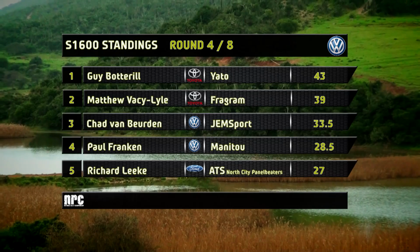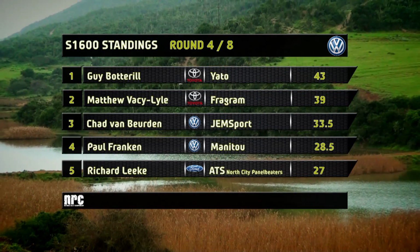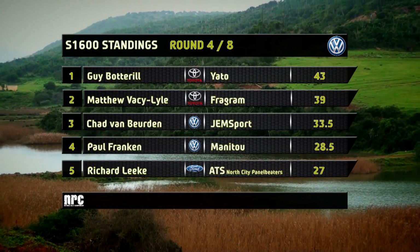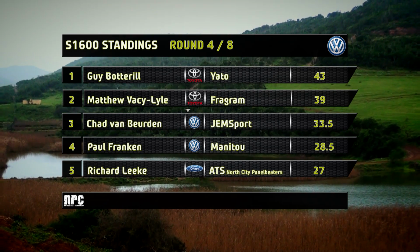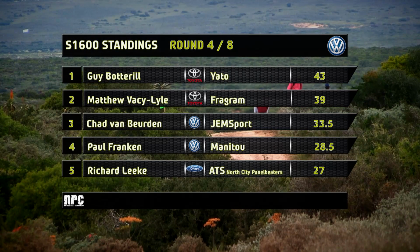Defending champion Guy Bottrell in the Yato Toyota Etios was back in the top spot thanks to back-to-back victories on rounds 3 and 4. Matthew Vasey-Lyle, who campaigns a Fragram-supported Toyota Etios, was just 4 points adrift, with Chad van Beerden, usually behind the wheel of a Gem Sport Volkswagen Polo, a further 5.5 points behind. Paul Franken in the Manitou Polo was 4th, and Richard Leake in the ATS North City Panel Beaters Ford Fiesta exactly 16 points behind. So a win could rocket him well up the leaderboard.